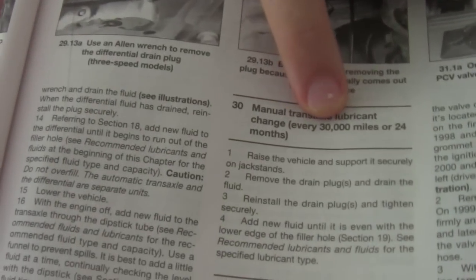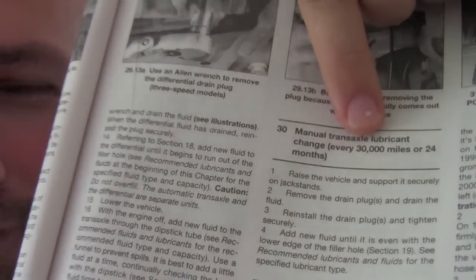Well, here I got the Haynes book, and I'm feeling kind of bad because this thing recommends, if it was an automatic transmission, I would think, okay, that's reasonable. It says every 30,000 miles or 24 months is the recommended change time. 30,000 miles or 24 months. So I'm feeling kind of guilty.